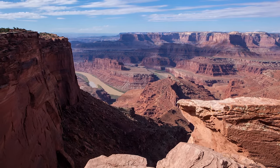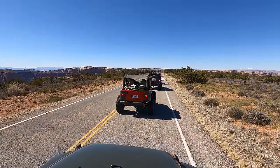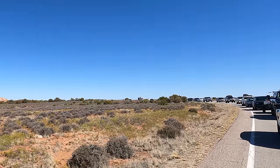Well, a little bit of a different story today, trying to get into Canyonlands than trying to get into Arches with the reserve tickets. We've been sitting in a line for half an hour-ish? For 20 minutes so far. We think we're close to the entrance, but who knows?